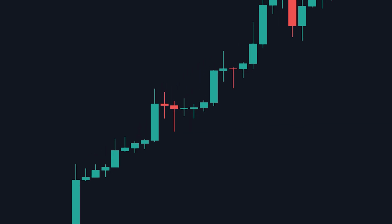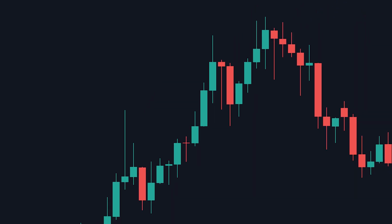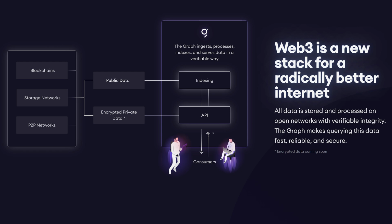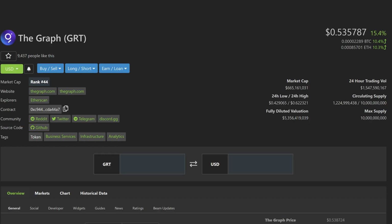On Binance, GRT began trading at just 3 cents and reached a high of 78 cents just a couple of days later. In this video, I will be going over the purpose of the Graph project, the team behind it, and analyzing the GRT token to decide whether the price will end up crashing back down after the crazy pump this week, or if we could continue to see even more movement to the upside.